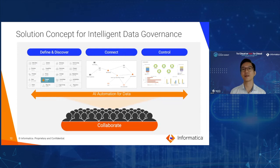So we call the first step define and discover, right? Which is the information that you have, or the metadata you have. We'll follow it up by making sure that we're connecting the right elements together and the right systems together, and ultimately bringing it all under an easy to use and well understood control dashboard. Right? And this is underpinned by various AI techniques, which I will explain briefly as well. But more importantly, our goal here is to encourage collaboration between the various stakeholders that ultimately need to work together to make these different use cases and data strategies successful. So I'll briefly dive into each of these major steps here.